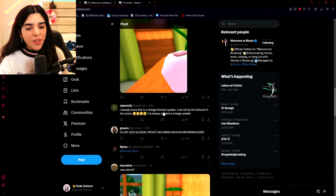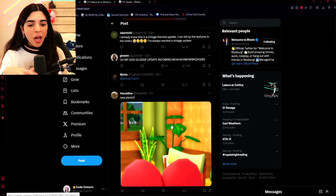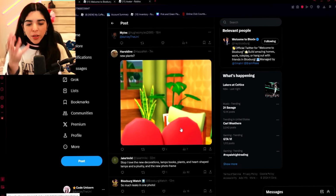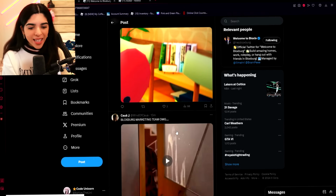I already know this is a vintage themed update. I can tell by the textures. Yes, retro, vintage. I think I saw it from the clock. When I saw the clock, I was like, this has to be vintage. Is that a new clock? Yup.